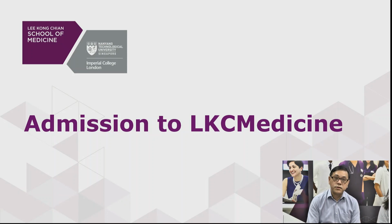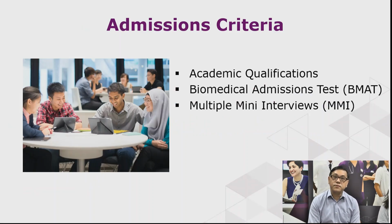Okay, so I'm going to talk a little bit about the admission to LKC Medicine, just to say that if you have missed anything in this slide, all the details and all the information are actually on our website, right? Okay, so what do we look for? We look for candidates with good academic qualifications. We look at candidates with good BMAT scores. After that, we invite suitable candidates to come in for a multiple mini interview.